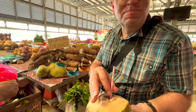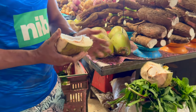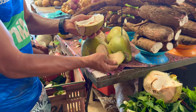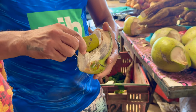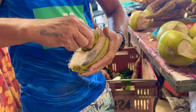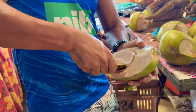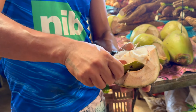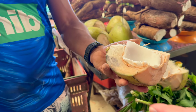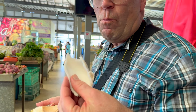Very good. I've never had one like this. This is so good. You have already cut the scoop, so this is the scoop. Take out the meat. And you just eat the meat? Yeah, you just eat the meat. And then that's all? You throw the rest away? Yeah. Wow. Oh, that's so cool. Very cool. What do you think? Very good.